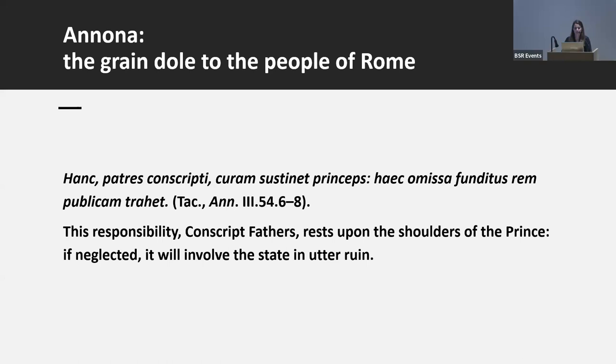And if the emperor happens to neglect this responsibility, the whole state will be in complete ruin. The letter was not really much concerned with famine and food shortage, but rather with the extreme luxury of the Roman aristocracy.